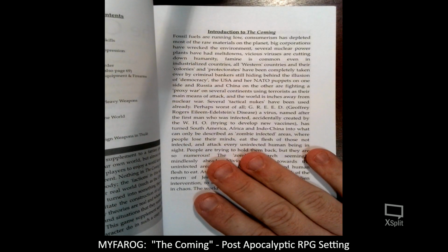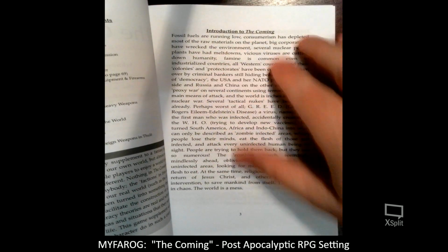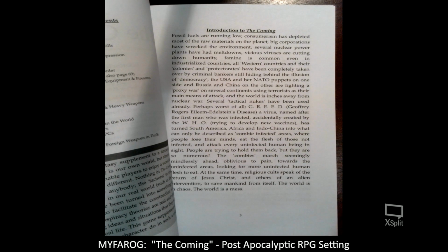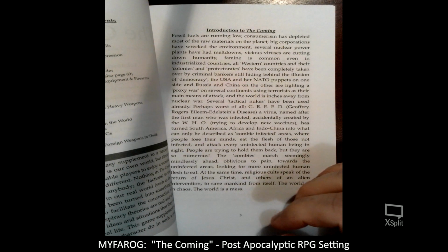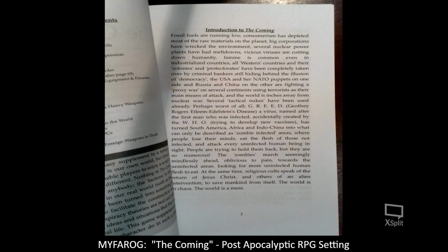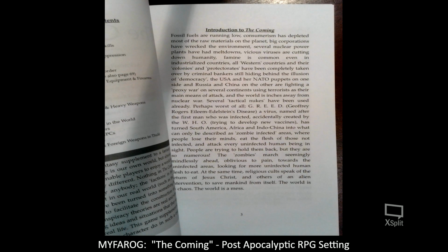We go through and there's an introduction, and basically, if you read through this, all of the calamities of a modern civilization are coming to a head, and that's the premise for this apocalyptic setting. Fossil fuels are running low, consumerism has depleted most of the natural resources of the world, and big corporations have wrecked the environment. There have been several nuclear power plant disturbances or meltdowns and such. There have been several tactical nukes set off throughout the world.